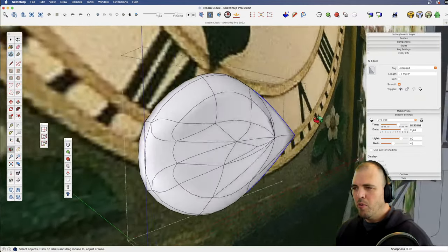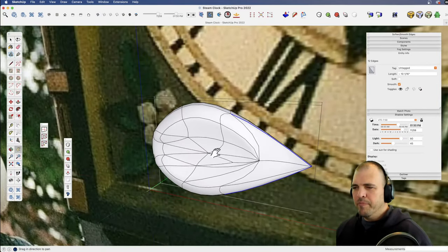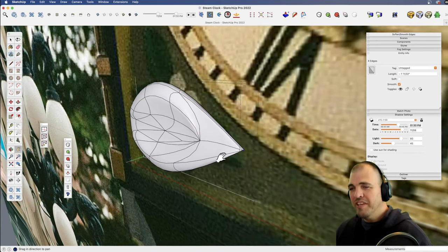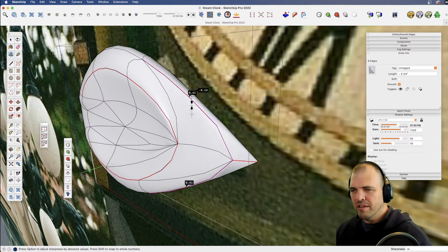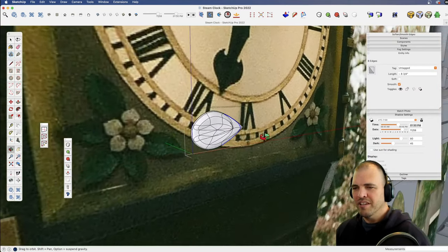All right, so I've got some weird geometry in there. I'm not going to fix it. We'll leave it alone. I didn't crease the other side of this, and there's some other things that are kind of ugly about this, so I'll just acknowledge that it's pretty ugly and throw texture on it and pretend like that's what we intended to do.